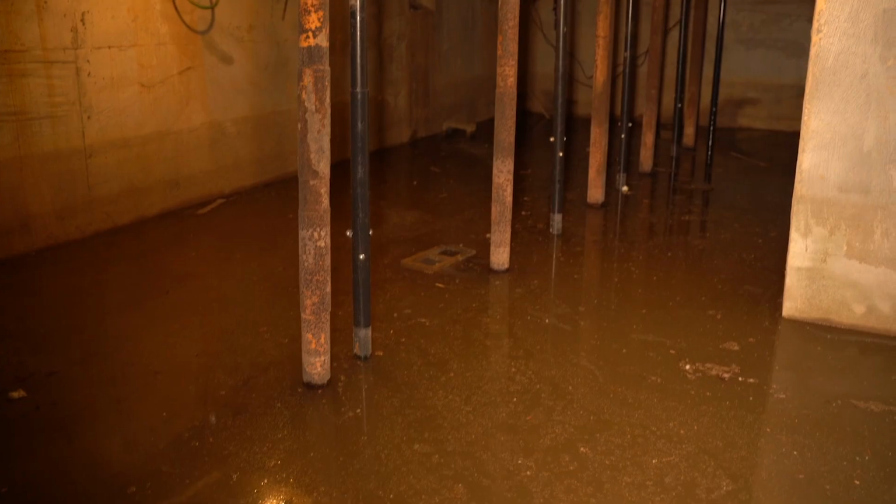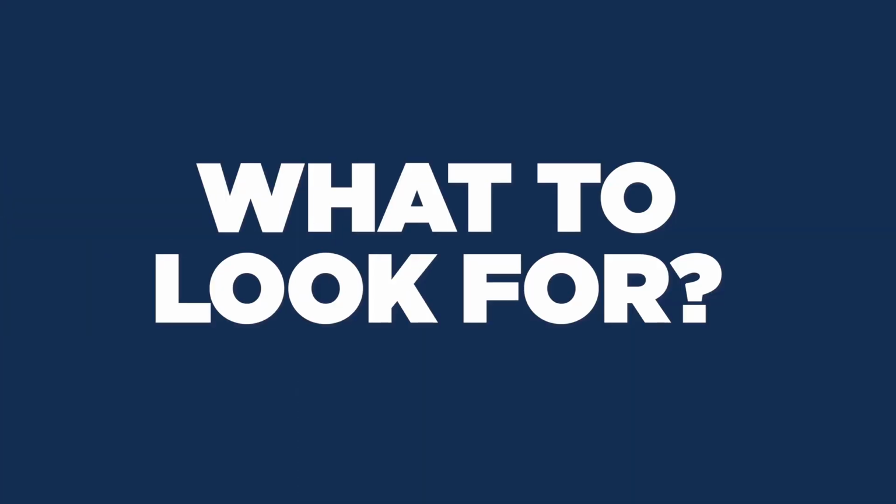How damaged is your foundation? Foundation damage can be one of the biggest headaches a homeowner can face. Without proper care, you can go from a few cracks in the wall to a flooded basement just like that. Let's go over some easy ways to spot foundation issues early on. So what should you be looking for?